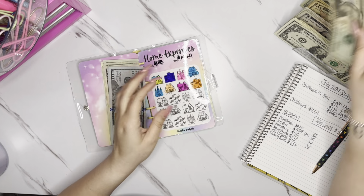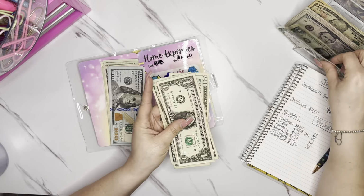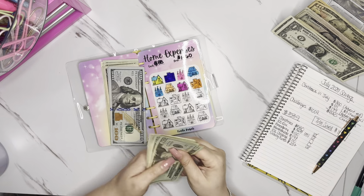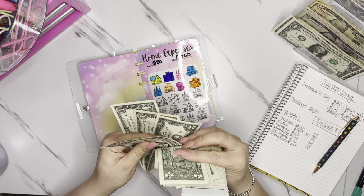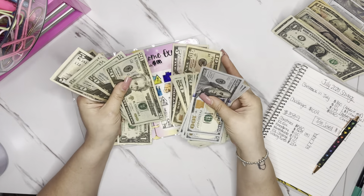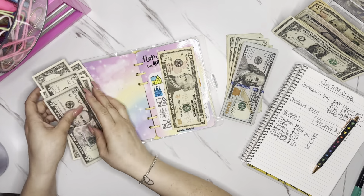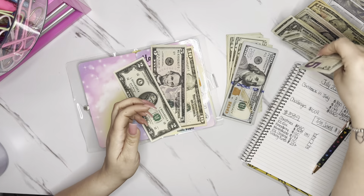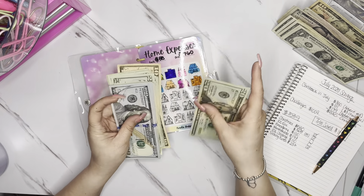So I need to add $88. So 20, 40, 60, 85, 86, 87, 88. $88 going into my home expenses, which is my rent. And 5, 6, 7, 8, 9, 10. So I'm gonna do that. Grab a 10. Wish I had a 20, but I don't. So I'll condense this later.